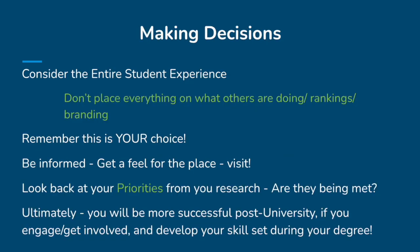You guys are making decisions. When making your decision, I want you to consider the entire student experience. Don't place everything on what other people are doing or where your friends are going or rankings or branding. Do remember that this is your choice. Be informed. Make sure you visit, get a feel for the place, get to learn as much as you can about the institution and the opportunities that you have there.